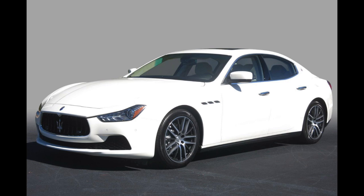This next car is not even in the top 5, but I'm gonna throw it in there. It's a 2015 Maserati Ghibli. Now I might be saying it wrong, like I said. I don't know how to pronounce all these cars with the right accent, so don't mind me.